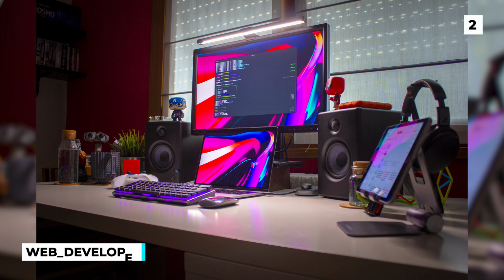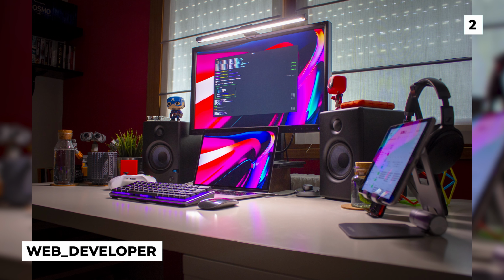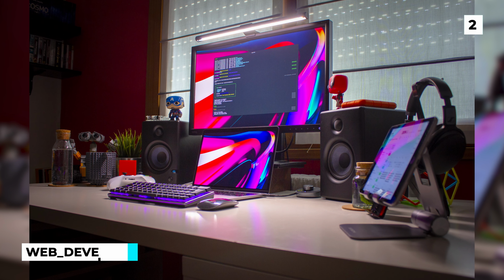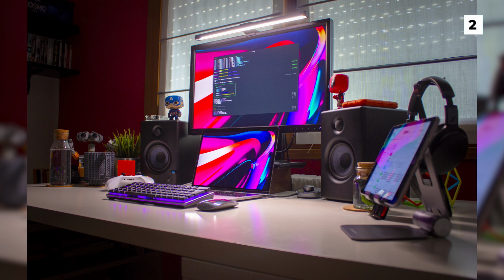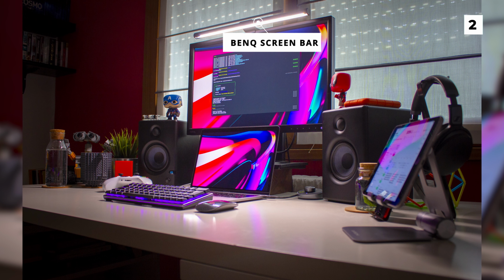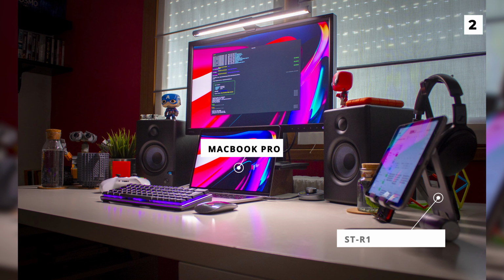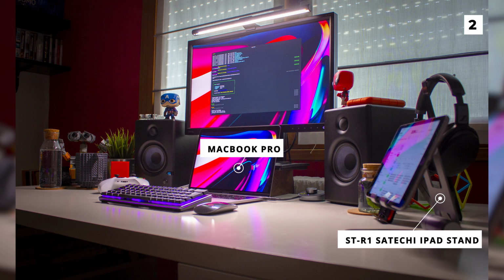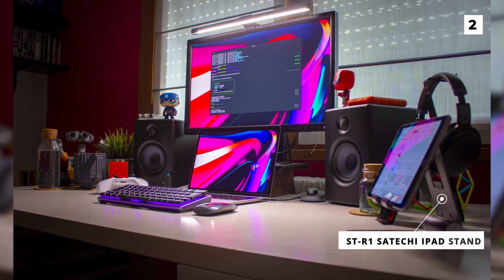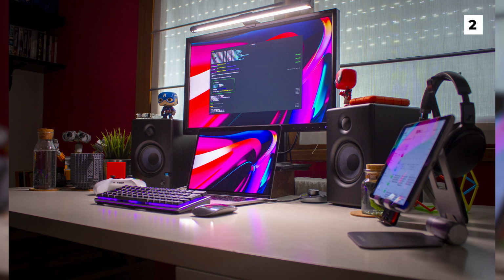Next, we've got a super stylish and chic setup from the user web developer, who shockingly uses his setup to do web development and write code. This setup features a piece of gear that we've yet to see on the list so far, in the form of the very popular BenQ screen bar. We've also got a clear fan of Apple products, with that MacBook Pro and STR1 Satechi iPad stand. Part of why this setup looks so good is because of the wallpapers between the various displays, which adds a nice pop of colour and match very well with the keyboard and mouse.